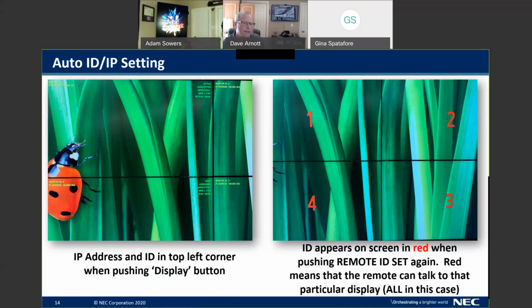On this slide here, so auto ID IP, what we're just showing here is when you push the display button using the remote control and the sensor, you can see the information that pops up. So you can see that the monitor ID is number 2, and then the IP address for that particular monitor. So in our case, on the left-hand side, you've got, actually I can't see, but it looks like a number 2 and then a 3 here on this one here. On the right-hand side, you can see, in this case, HDMI aspect ratio and resolution. You can see in this example, we were using the option slot in our first monitor instead of HDMI. So we're using the inboard OPS in the slot for us.